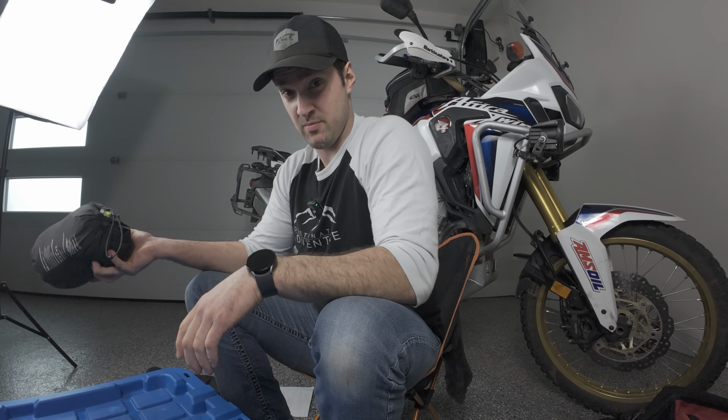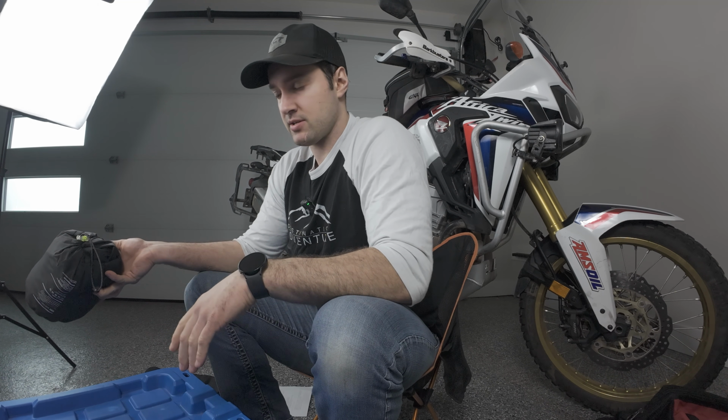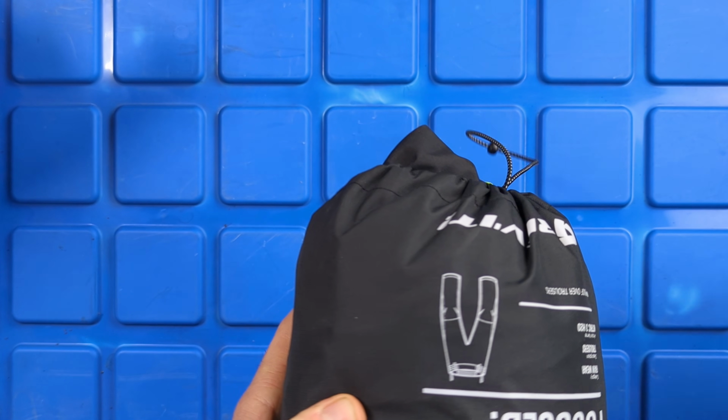Clothing and personal, I don't pack too much because typically you're on the bike most of the day. Even on a week-long trip, it really doesn't change that much. So first off, you want a good set of rain pants and rain jacket.